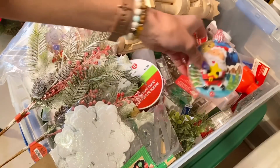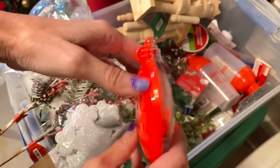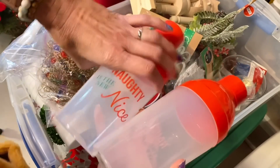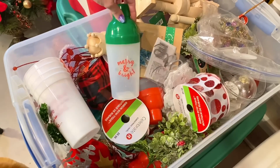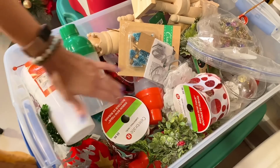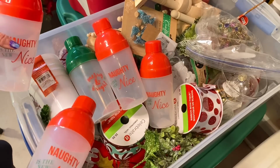But as I search and as I look, we can let go of this ornament right here. Is it cute? Sure, but we can let it go. And these Christmas shakers. I actually made a DIY Christmas video on this a few years ago, and I feel like I should just give them away as gifts again, because we're staying in our no spend and it's not going to go back into the Christmas craft tub.